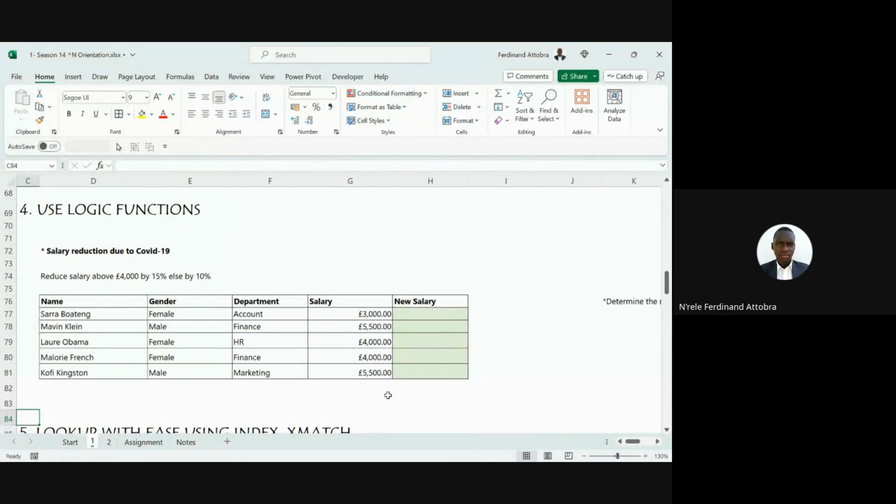Okay, so we are giving this example where we are supposed to apply some salary reduction due to COVID-19. So the policy here is we need to reduce salaries that are above 4,000 by 15%, and anything below should be reduced by 10%. So how do we then apply this? So we have the salary here. So again, we can do this calculation one by one, but because we are learning how to use dynamic arrays, let's see how we get one function that can quickly get this done.